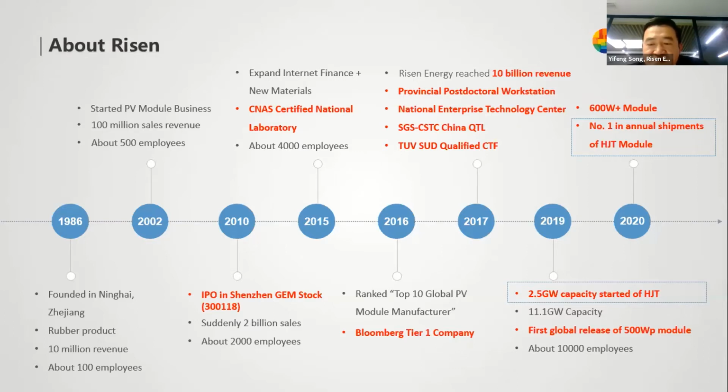And in 2019, there are two major events at Ryzen. Firstly, this year we started to research and develop heterojunction technology and established a line to produce heterojunction cells and modules. And the second and main event is that Ryzen is the first company to announce and release the first modules in the world with 210 wafers and cells, with a module output of 500 watts, which is much higher than the major power at that time, about 450. This year the 210 modules at 500 watts were the top modules.